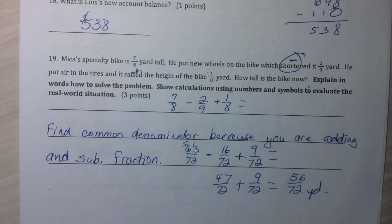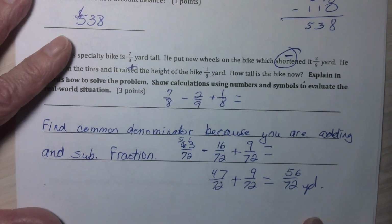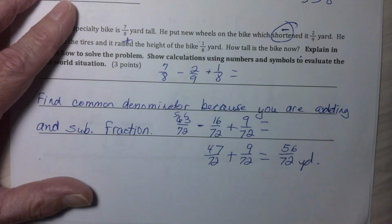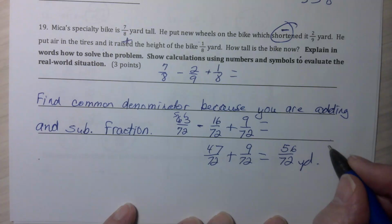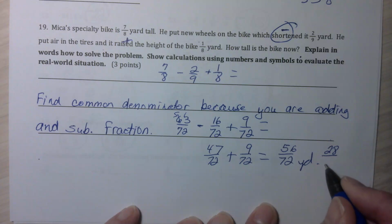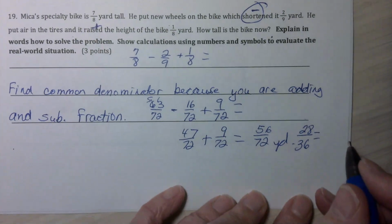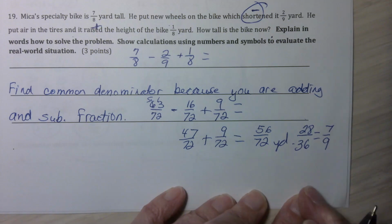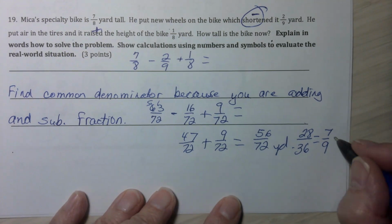Yes. You can simplify your answer. Yes. And what does it simplify to? It simplifies to like 2/3. 2/3. Yes. You can divide them both by, well, you can start off with 2, and you're going to get 28 over 36, and then you can divide them both by 4, and you're going to get 7. Actually, I get 7/9 instead of 2/3. It simplifies to 7/9 of a yard.